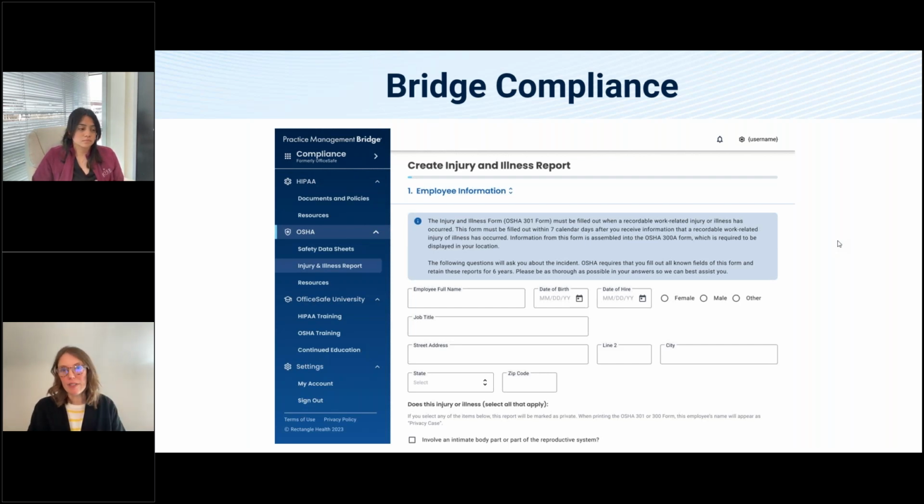So it's labeled Office Safe University in the product. There's also monthly CE courses that I'm sure Jacob would be happy to tell us more about. So this one's just great because it helps you stay up to date on those new technologies and codes and protocols. There's so much that goes into managing patient care. So the idea is to stay on top of those advancements, and depending on your role, of course, maintain your licensing. So that summarizes bridge compliance.